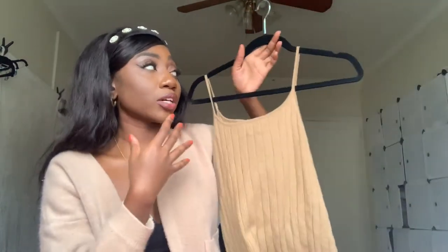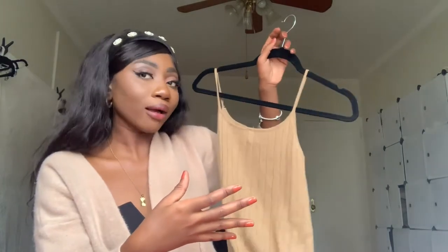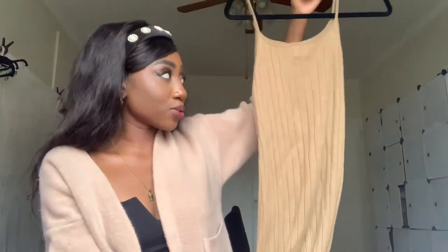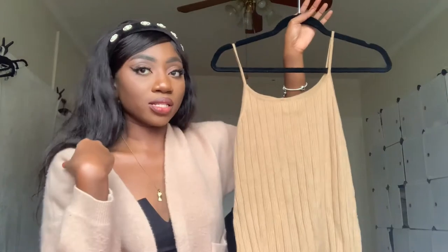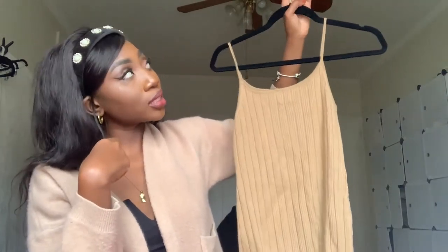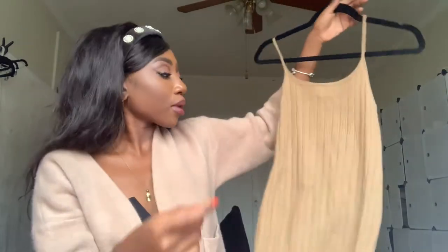The color is just really pretty. I like this type of color, like a mocha latte type color. I've been wearing mocha latte type colors on my skin tone since I was in high school. I would wear all cream or beige outfits since high school. I basically love that color. I'm actually gonna wear this today with some boots, I think, because it's raining.